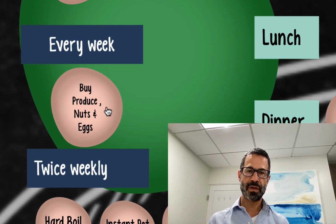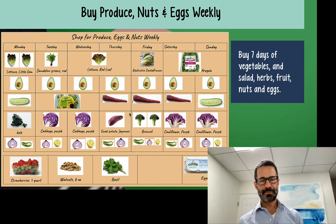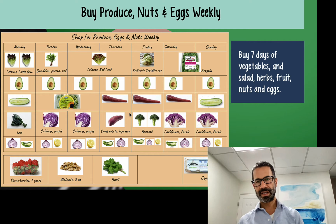The thing to do once a week is to buy produce, nuts, and eggs from the supermarket. I'm going to discuss some overall strategy and then we'll get into the details. When I go shopping, I'm thinking about 7 days. I'm going to have 3 meals each day for 7 days. I'm buying my produce weekly as well as my nuts and my eggs for the week.